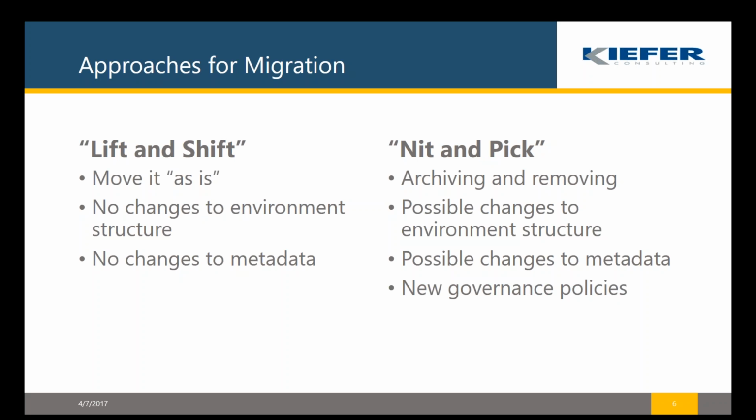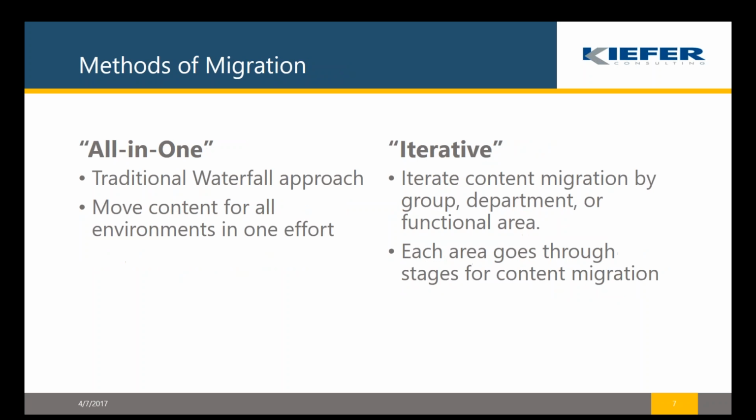The alternative to that is what I call the knit and pick, which is much more granular in regards to what you're moving. So you're going to be doing things like archiving or removing unused content. You're going to be auditing your content. You might possibly have changes to your environmental structure or even the metadata that you're storing with your documents. And if you're really lucky, you're going to be defining new governance policies and rules around your environment. So they're very different approaches.